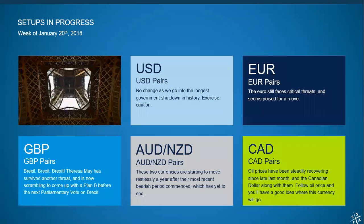A little bit of a recap, the setups I see in progress. For the dollar, I don't see any change at this point. We're already in the longest government shutdown in the history of the United States, as President Trump continues his fight with Congress and the Democrats, really, not Congress in general, over the construction of the border wall with Mexico. Doesn't look like there's going to be any lifting of the shutdown anytime soon. Both sides have dug their heels in the sand and are not budging. For now, this isn't affecting day-to-day life for anybody that's not a government employee.